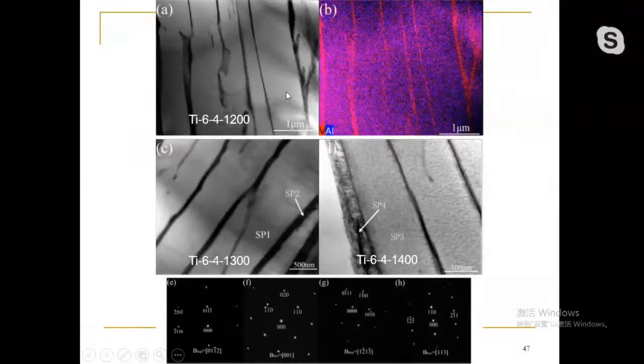EFA did quite a bit of detailed characterization of the microstructure. This one, of course, is just as-sintered. We did not do anything with the powder, did not mix or mill it or anything. So it's a sort of cast structure. And so the lamellar structure is very regular.